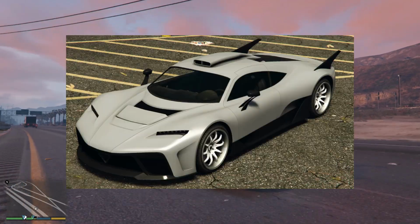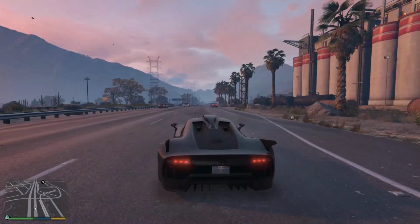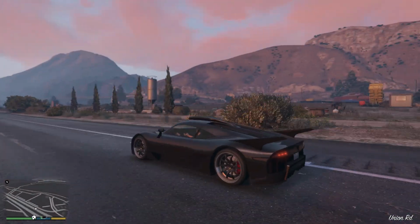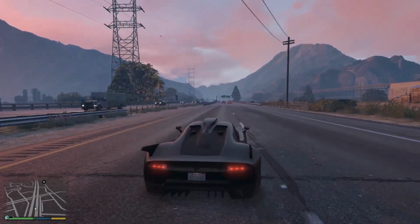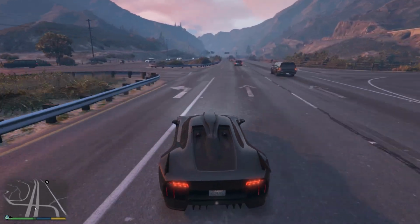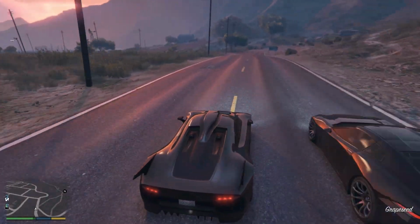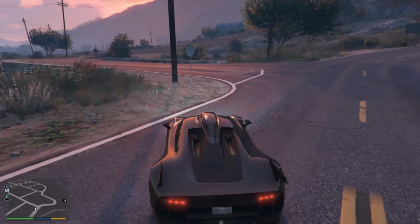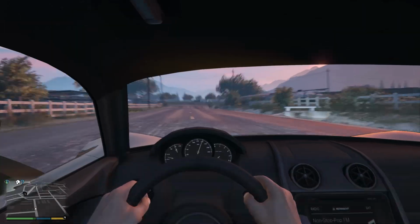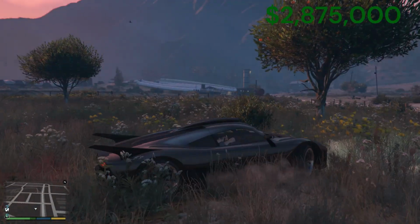Alright, at number 2, we have the Benefactor Krieger. I love this car. The best part of this car has to be the handling. It is insane. Now, also another thing I love about this car is obviously the customization. The type of cars people make out of this is really cool. Just to show how good the handling is, look at that, how good that was. No sliding, just perfect handling altogether. Which is probably the reason why it's at number 2. Great for track racing and super fun to drive. The interior though is not that great. So we're driving on the off-road here. Oh, that did not do well.